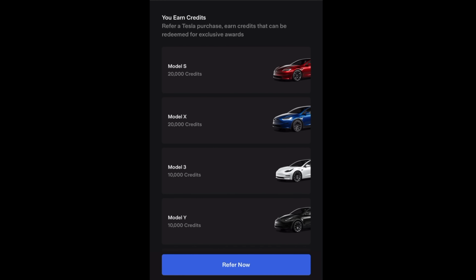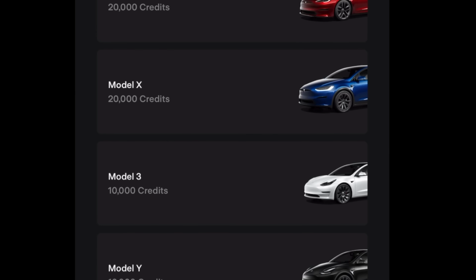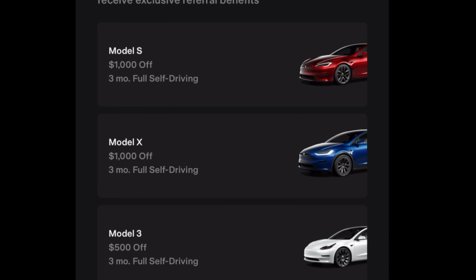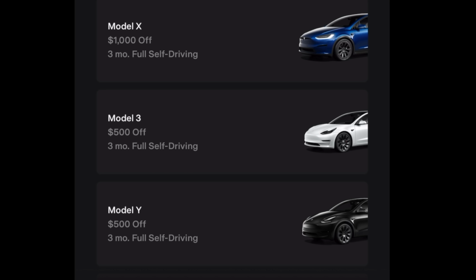So here's what the stack out is as it sits right now. If you refer somebody with a Model 3 or Y, you get 10,000 referral credits. Model S and X is still at 20,000 and then 9,000 for solar. But the buyer of a Model 3 or Y will get $500 off, plus they're going to get 3 months full self-driving for free. So this is a new offer, something a little bit different. And this is something that usually we wouldn't see a compound offer like this until later in the quarter when Tesla's giving that push to try to deliver all their cars.